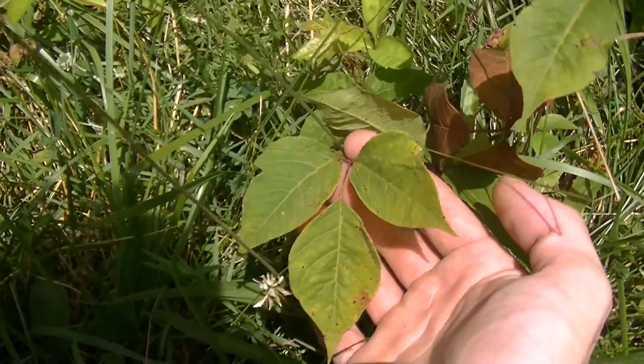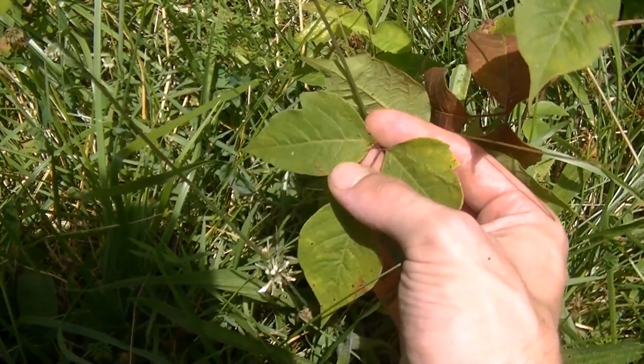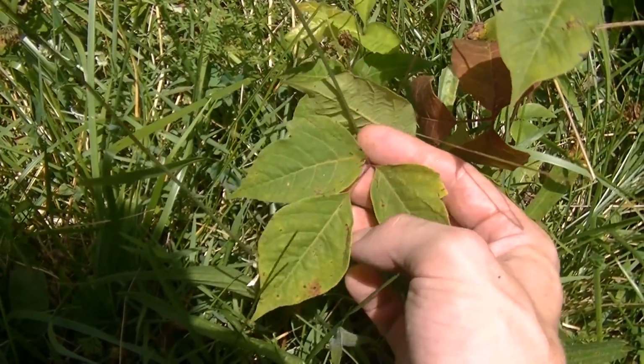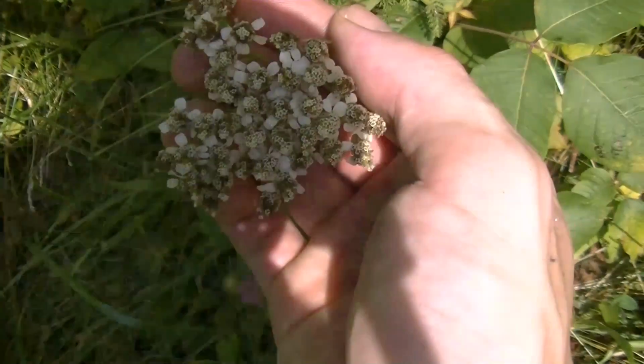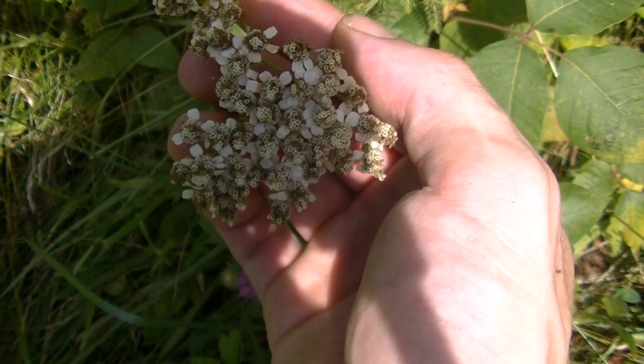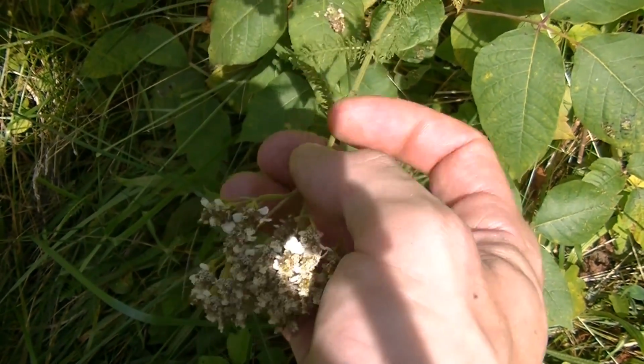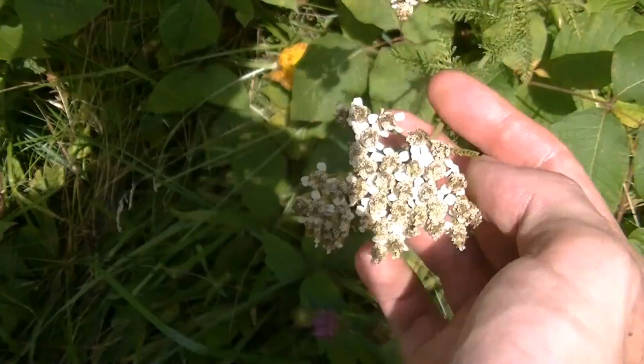We have poison ivy, which I'm not allergic to, so don't freak out. But this is the notorious poison ivy with its distinct 3 set of leaves. Here we can see some yarrow flowers, which just barely passed its flowering stage at this point, but it's still perfectly usable. Yarrow you can use any time of the year that you find it growing, which is nice.